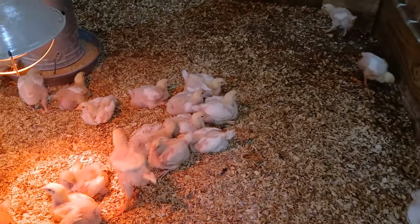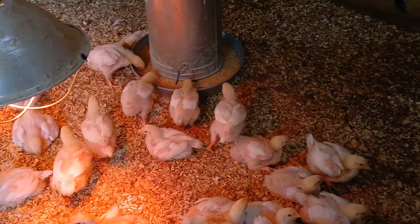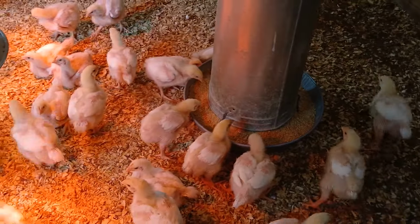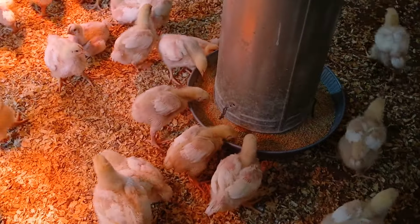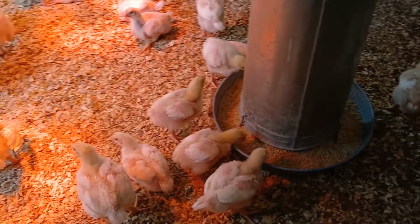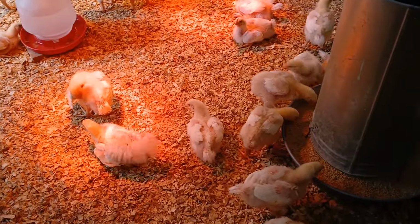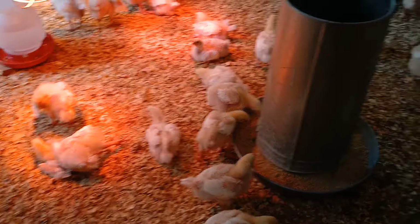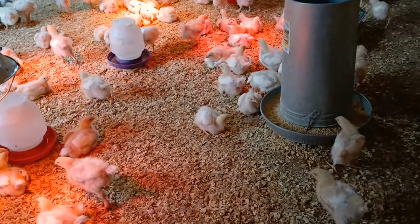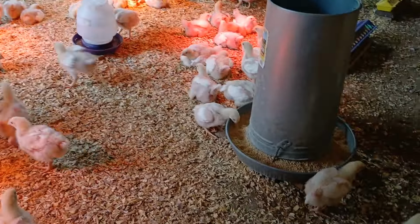So that's the crux of the question: what do Cornish rock cross meat chickens prioritize? They prioritize ambient temperature. So I've just really given you the lowdown on the top priority for Cornish rock cross meat chickens. They prioritize ambient temperature. We've just discussed the temperatures they want to be at the ages and stages of production.